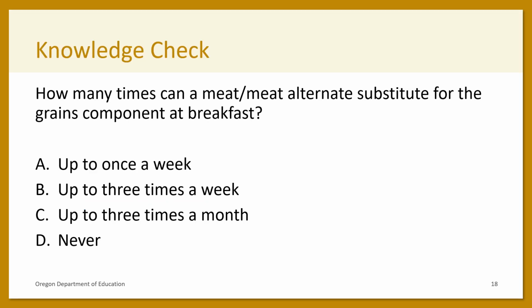It's time for another knowledge check. How many times can a meat or meat alternate substitute for the grains component at breakfast? Is it up to once a week, up to 3 times a week, up to 3 times a month, or never? The answer is up to 3 times a week. Remember that it can only substitute for the grains component and not the fluid milk or fruit and vegetable component.